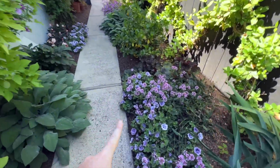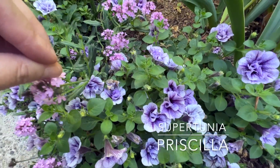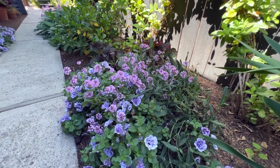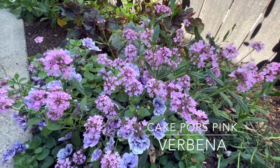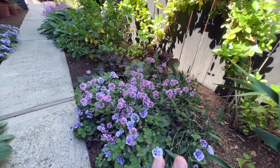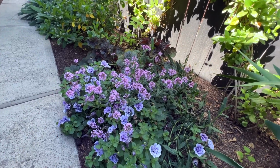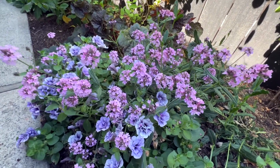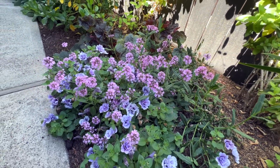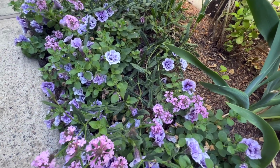Now, coming down here, I have Supertunia Priscilla, which is another purple one that's very pretty. And then I planted Cake Pops Pink Verbena. And when I first planted it, I was kind of iffy about the plant. I thought, well, it's not really happy here. Well, it doesn't really like it. It is coming into its own. I think as it's getting hotter, it must be one of those plants that just likes the heat, because as it's getting hotter, I'm getting more and more blooms, and it's looking really, really good.